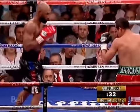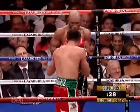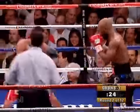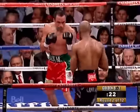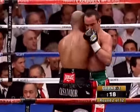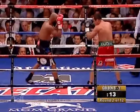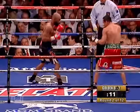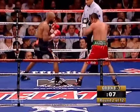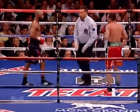Crowd very much into this fight. A wave going on here at the MGM. Not too many people waving at Casamayor. No. This is a Marquez crowd. They are fired up and should be. Very active crowd, I'll say that. And again, a very close second round here as well.